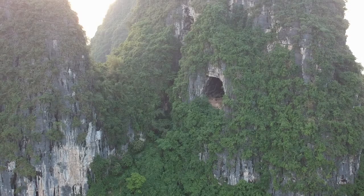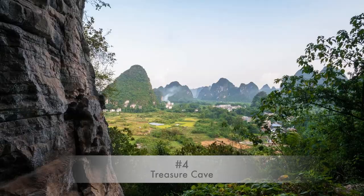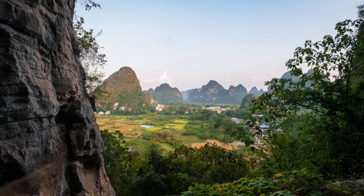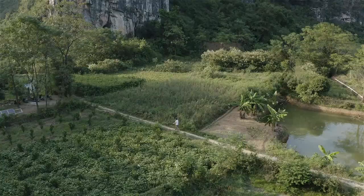A really cool and actually very secret destination is Treasure Cave. I've been to this spot so many times. It's amazing. It's this huge cave poking out of a mountain. It's near Moon Hill, but you're going to need to ask for directions because it's a little bit hard to find.